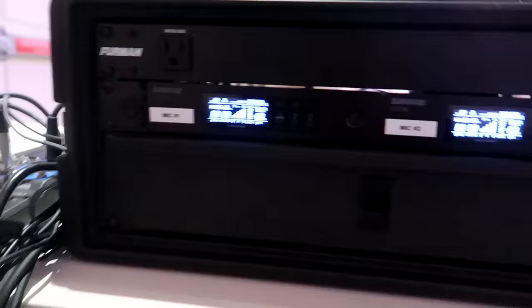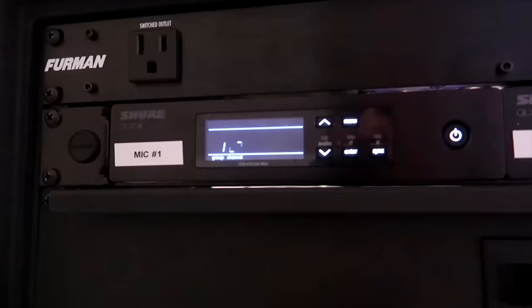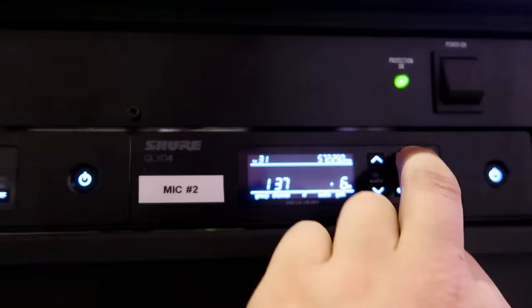All we gotta do is flip this on. Everything should start powering on. We'll synchronize our microphones. Always, always, always make sure that you scan your microphones at every event. Don't just assume that what you scanned last time is going to work. The way this one works is you just press menu, enter, and it's scanning right now. There you have it. Now we sync them. Turn the microphone on. What I do is I line up this red with that red.